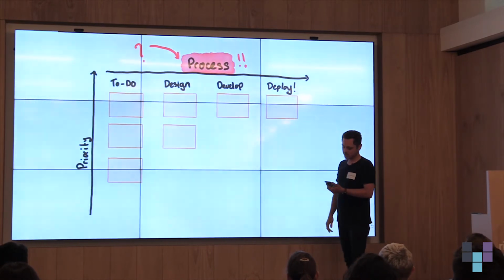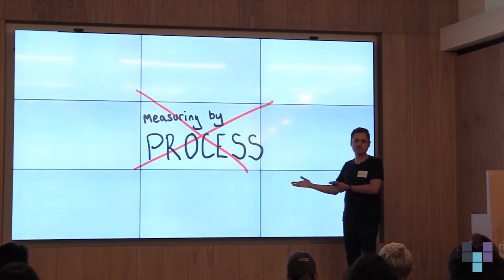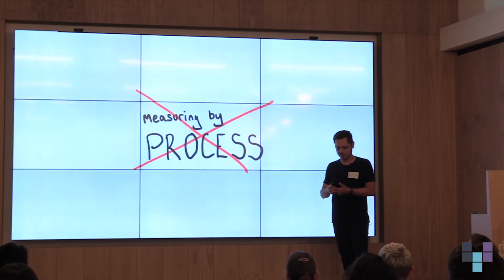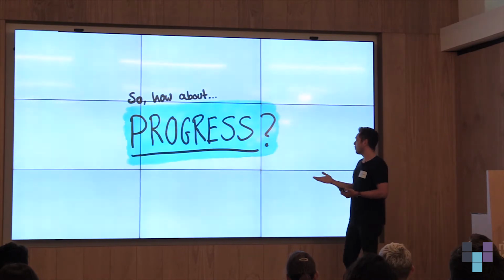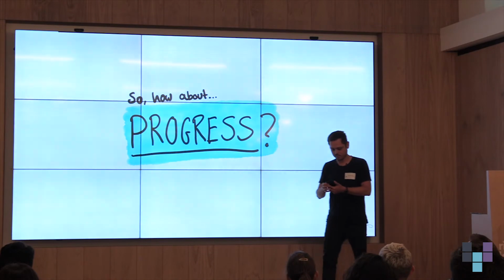So it was this process piece that kind of became the problem. And so measuring our progress by process didn't really seem to make sense. We thought there's got to be a better way to do this. So we thought, how about progress? You know, how far through the project do we think we are? Which is kind of what Jira does.